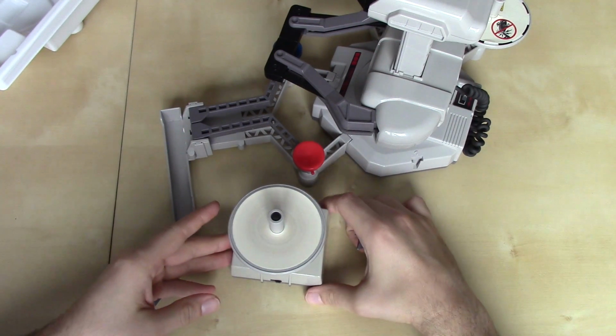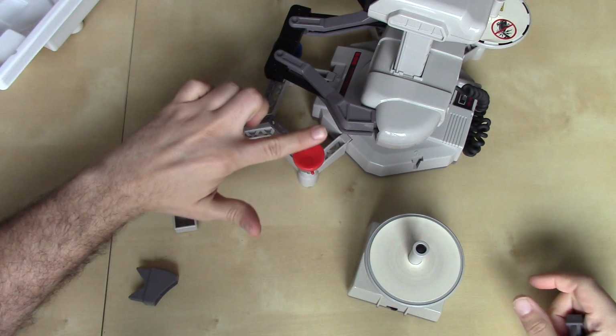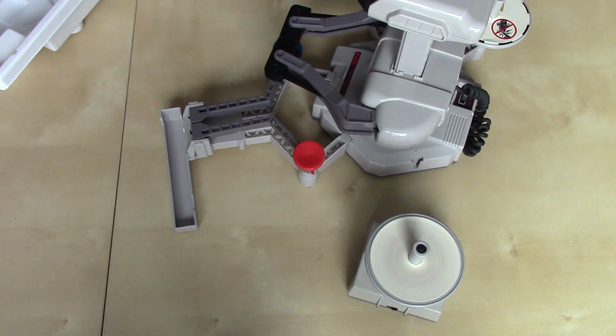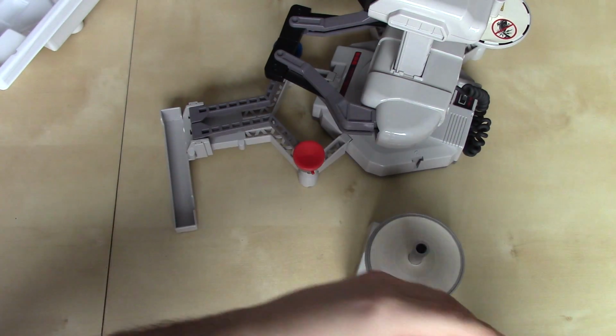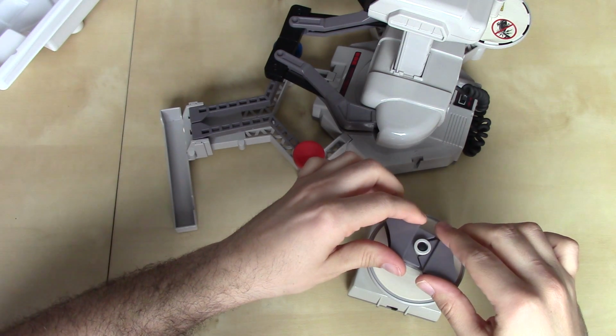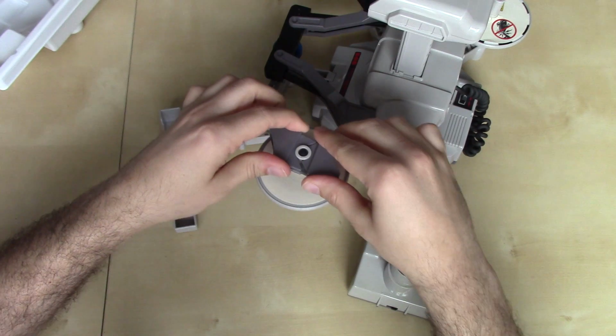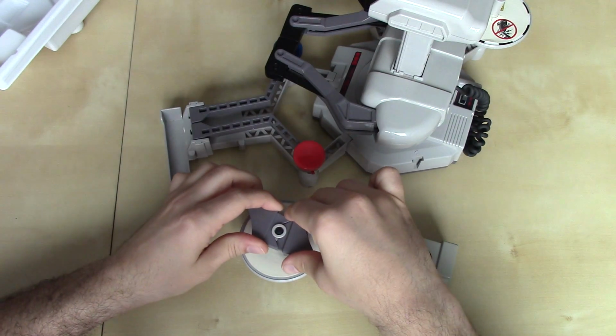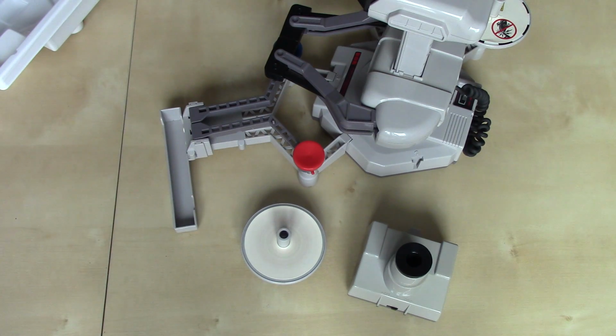So with these spinning this fast, R.O.B is supposed to swing over and grab it with his claws. Let's see if I can actually do it. I don't know if there's going to be enough clearance between his elbow and the pedestal, but we'll see. Grabs it with the claws while it's still spinning. Nope, not enough room. There we go. But that thing is going to spin for a long time.